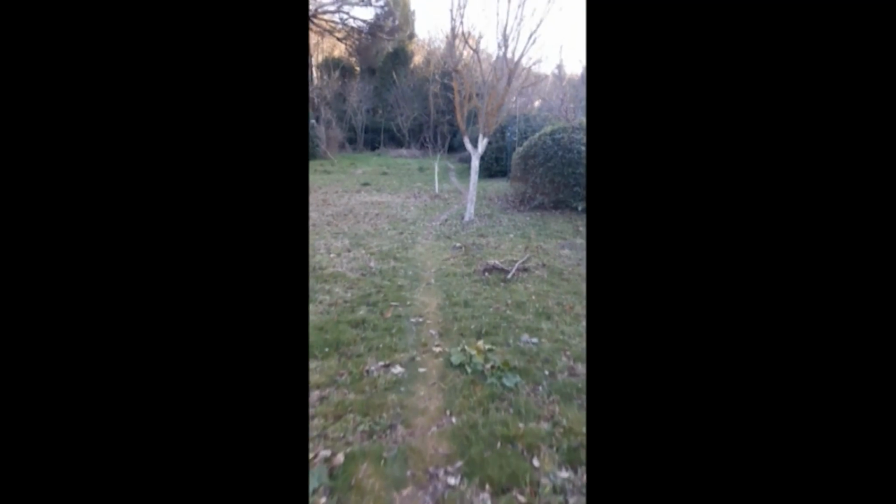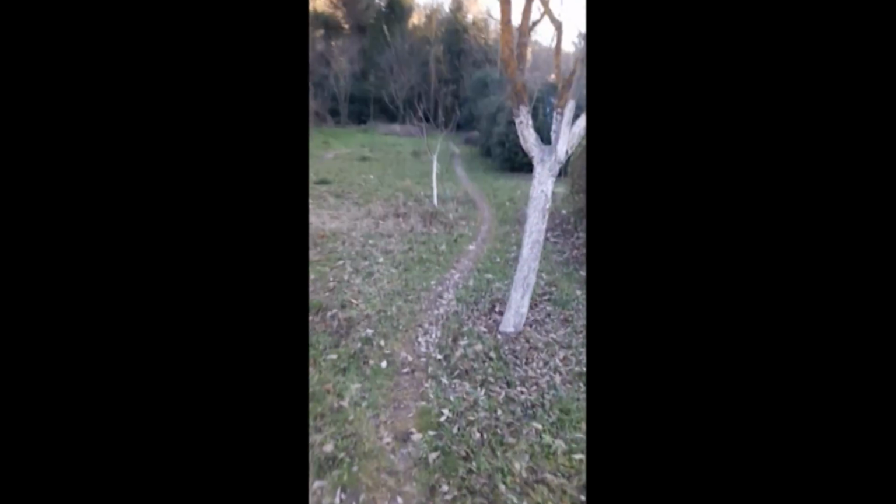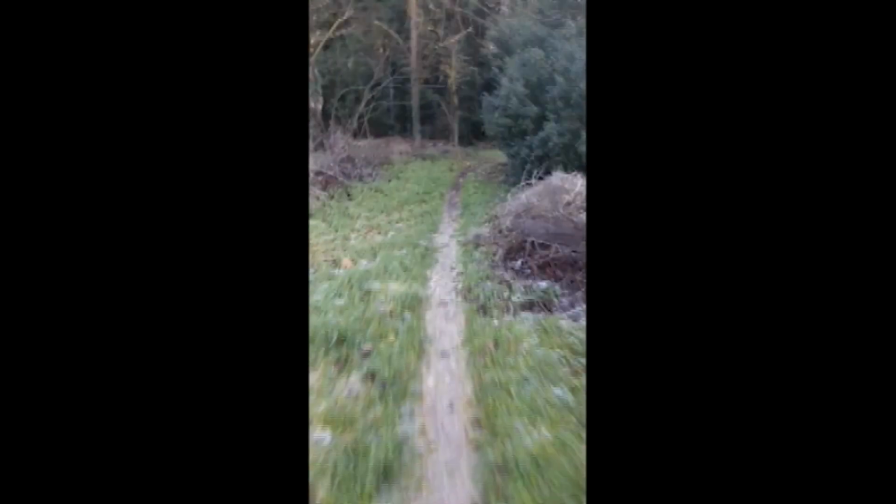Now, this is the running track that I started using during lockdown, and I got very used to it, and it became my favorite way of running. So what I've done is I've drawn a figure of 8 around the garden. Goes up here like that. That's where we cross over. It's a bit frosty. Here we reach the top of the garden.